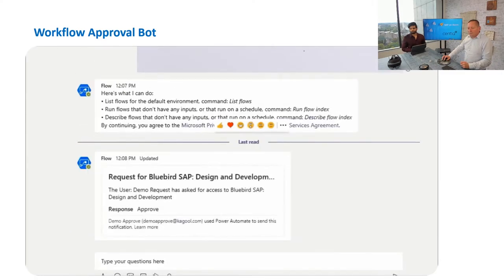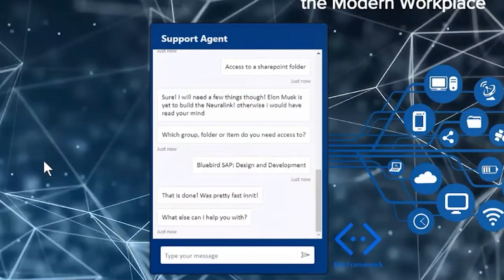So I can approve, and once I approve, you see that it goes in the background and gives me the approval in AD, straight into Azure Active Directory. It's done the update.